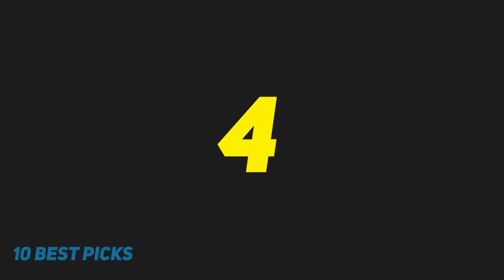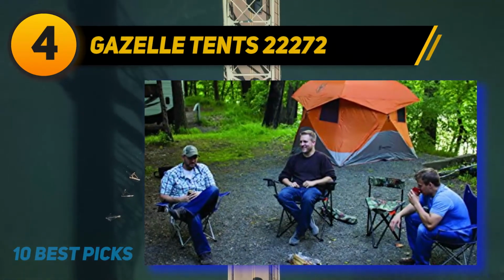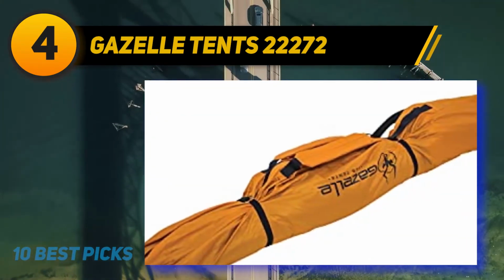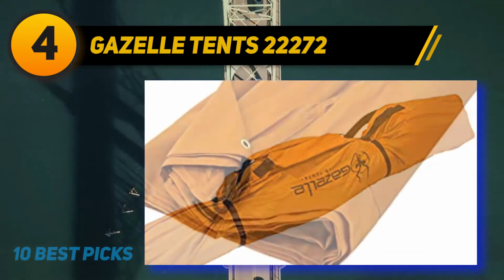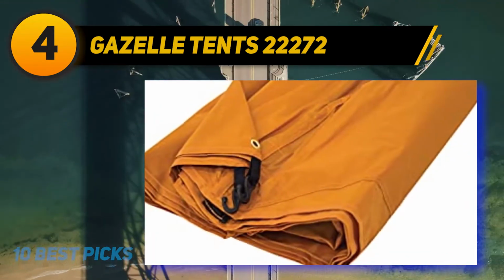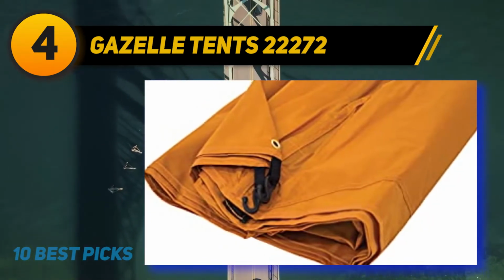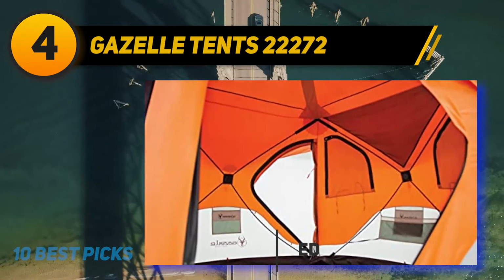Coming in at number 4 of my list, Gazelle Tents 22,272. Although far too heavy for backpacking, if you're looking for one of the best 4-person camping tents on the market, the Gazelle 4-person pop-up tent is a great option. This is an instant pop-up tent, so it takes less than 5 minutes to set up. If you're camping by yourself, it's also easy to set up solo.